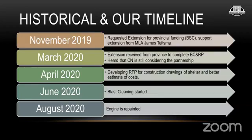In April of 2020, we started looking at developing an RFP for construction drawings of a shelter and better estimates of costs. In March and April, we actually had a few more things planned for this year, but unfortunately they were canceled, postponed, or delayed because of the current pandemic situation.